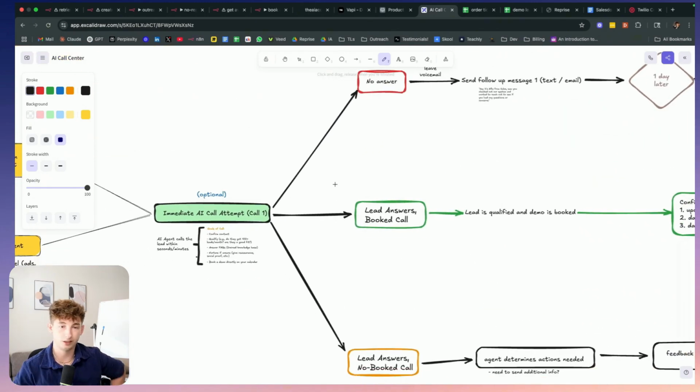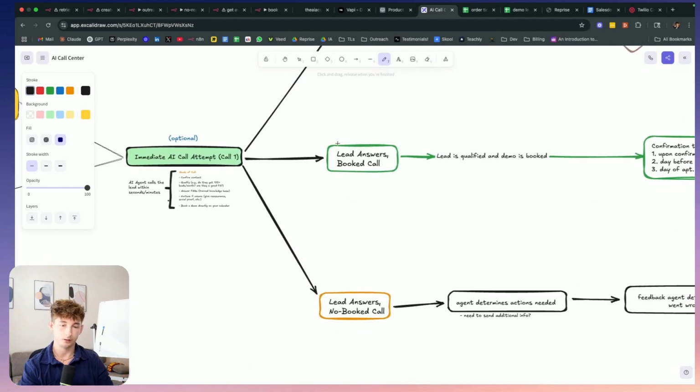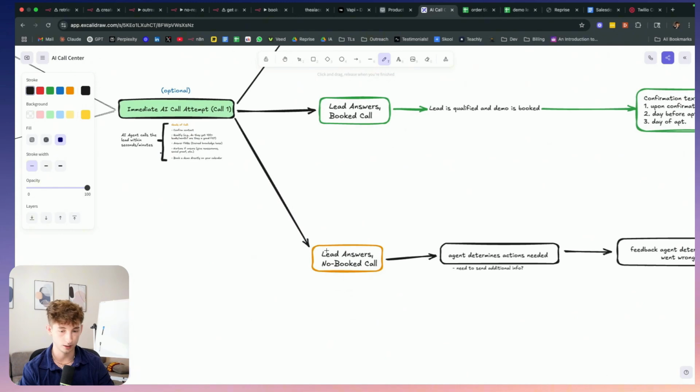So there's going to be 3 different options. Either they're not going to answer, either they will answer and they book a call, or they answer and they don't book a call.